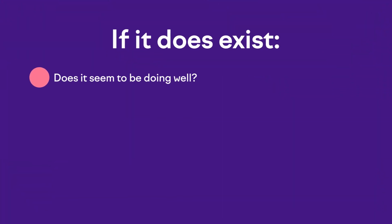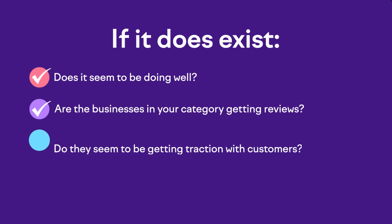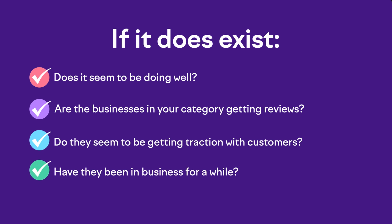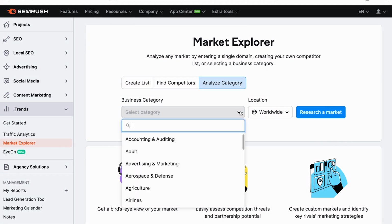And one of the easiest ways to check on this is by researching the marketplace to see if your business category even exists. And if it does exist, does it seem to be doing well? Are the businesses in your category getting good reviews? Do they seem to be getting traction with their customers? Have they been in business for a while? And if you go to semrush.com, you can actually use their Market Explorer tool to your advantage.